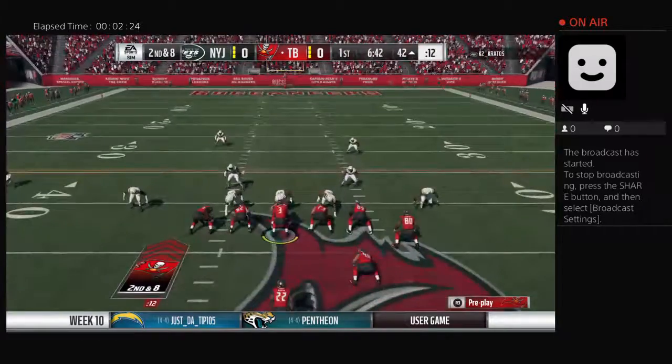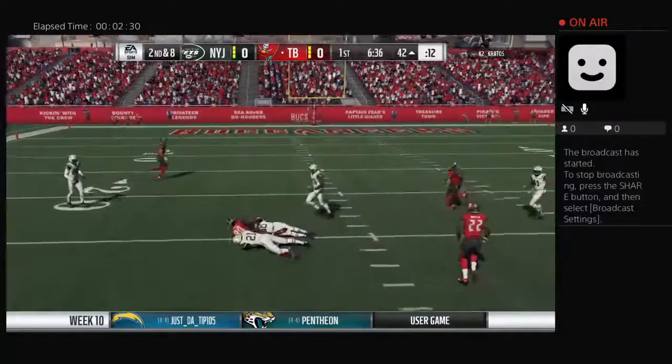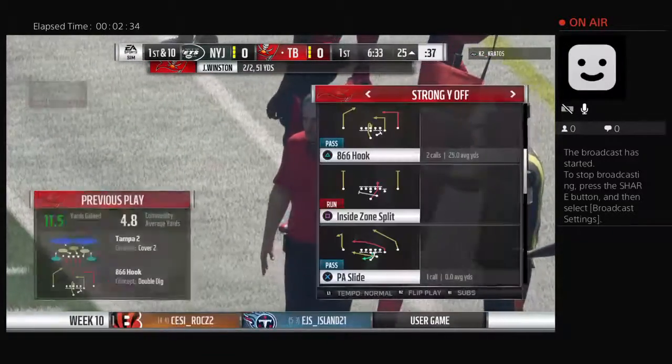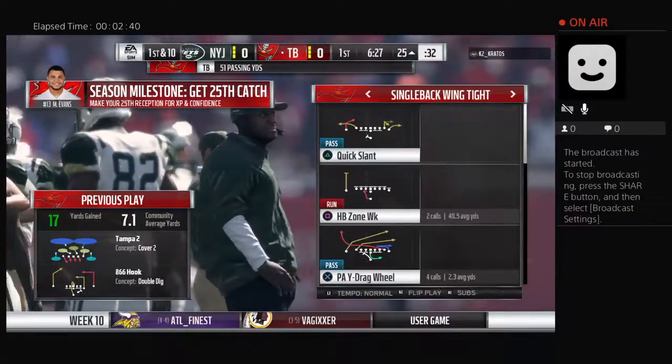Ready. Jameis to throw it. He's got his tight end over the middle, O.J. Howard. And they're able to get this one past the 30 down to the 25. 17 yards on the pickup there, and the drive will continue.